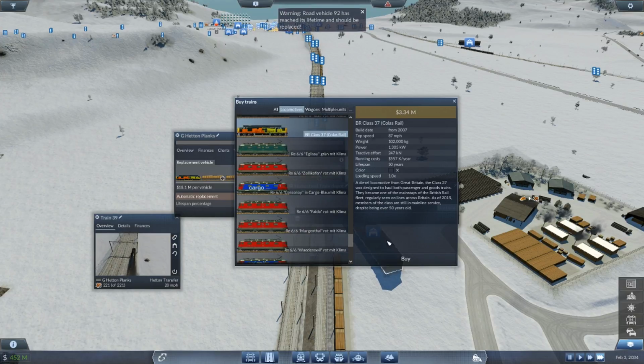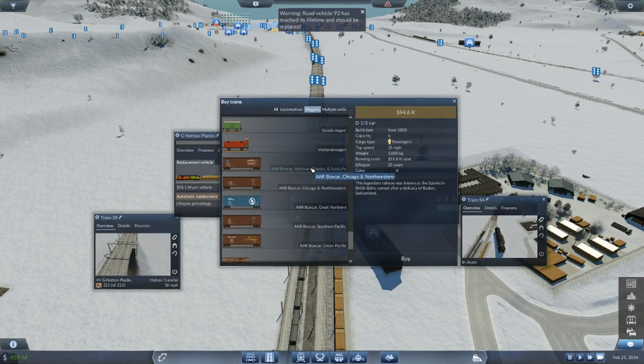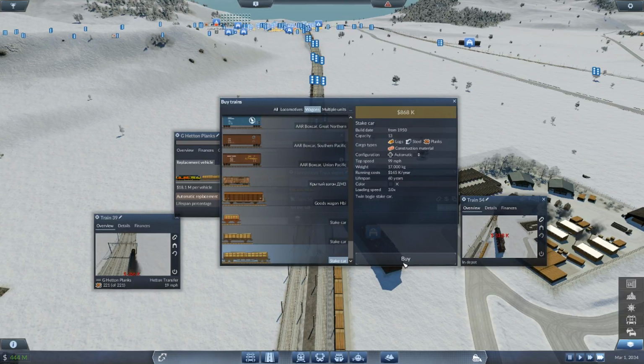So it's the class 37, and they're probably the coolest colour train actually, with regards to its nice orange and yellow. They really complement each other. They're not two colours that I would necessarily put together straight away, but they do look very nice.